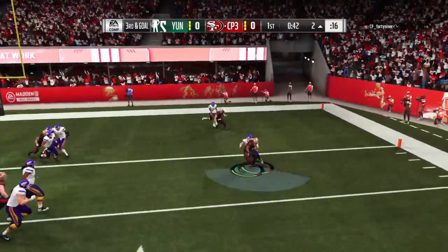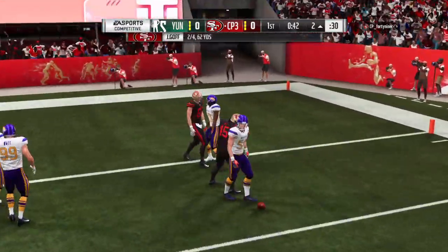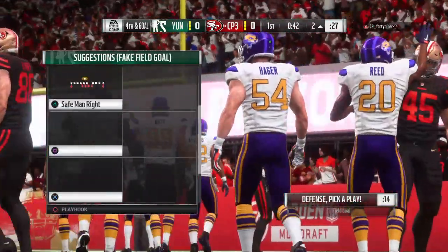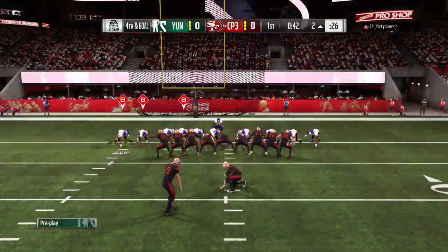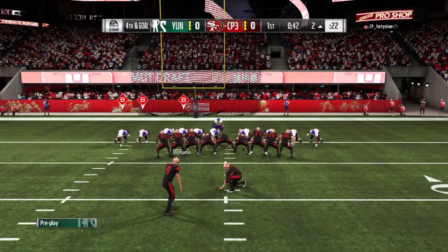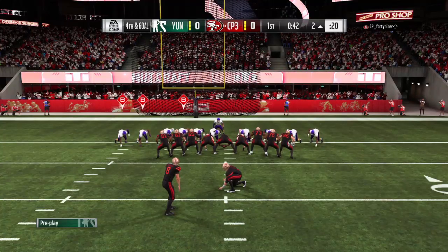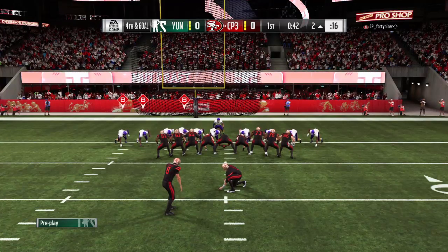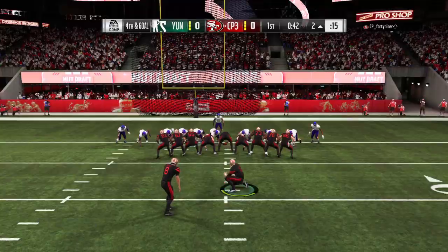Gone. And he couldn't hang on to it through the contact. Incomplete. You can tell they were hoping for a flag there offensively. Several on the sideline motioning, hey, why not a penalty? Why not a penalty? What did you see? Yeah, I think you've got to let them play, and the officials are instructed, if there's contact coming from both sides, no flag. Let them fight it out.